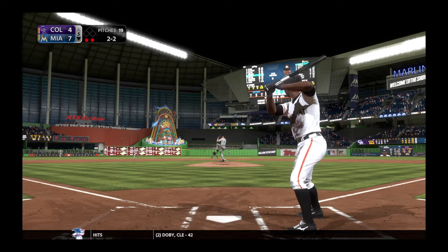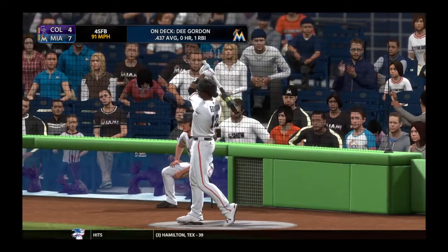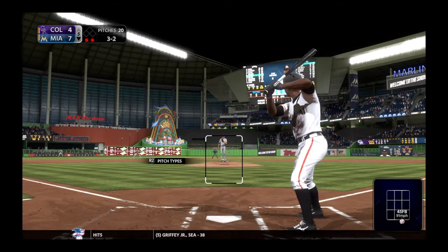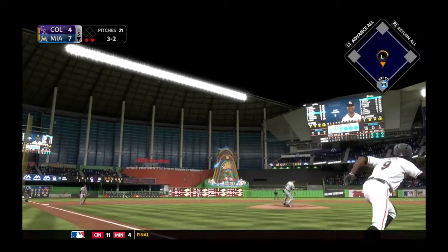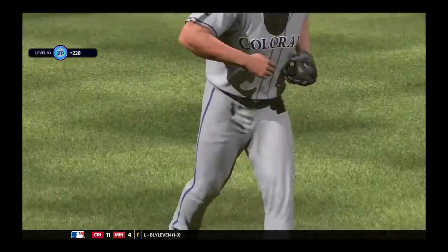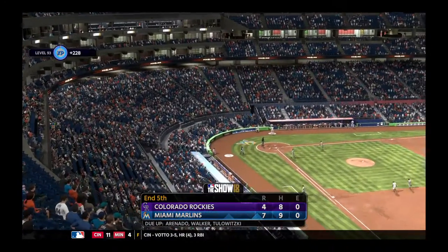Here now the 2-2. Is a fastball down below the knees. D. Gordon would be next. Now the 3-2 pitch. Hit in the air out to left. Holiday is under it. No trouble with this one, and the inning is over. Miami down in order. They hold a 7-4 lead.